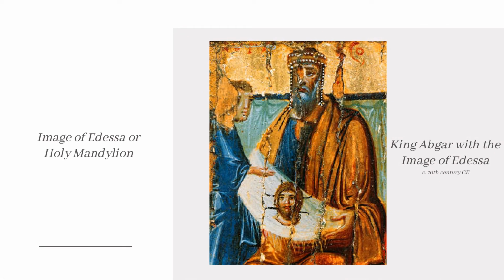Now that we've learned what an Acheiropoieta is, we are going to examine three of the most famous examples. The image of Edessa is often considered to be the first icon. It is also referred to as the Holy Mandylion.